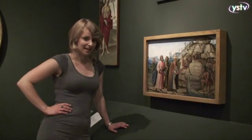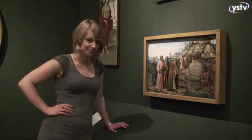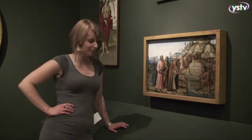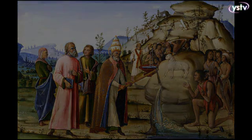This panel is called St. Clement Striking the Rock and is the third scene from the life of St. Clement in the predella. It shows St. Clement in his papal cope and tiara performing a miracle. According to legend, as the third bishop of Rome, Clement was taken as a prisoner by the Romans after converting too many people to Christianity.